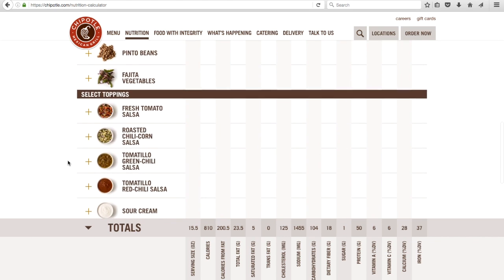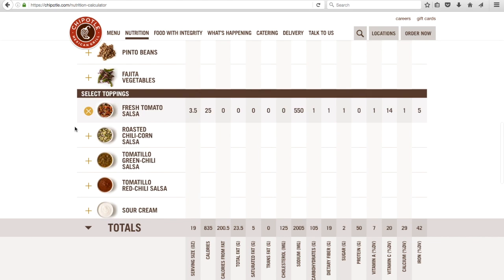Okay, then people always get some type of salsa. And then if you look down here at the calories, you see it's 835 calories, 50 grams of protein, which isn't too bad, and 105 carbohydrates. All right, and 23 grams of fat. So I would love for that fat to be a little lower, but it is what it is because you're eating at a fast food restaurant.